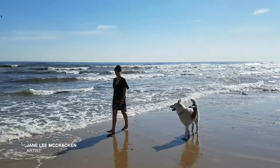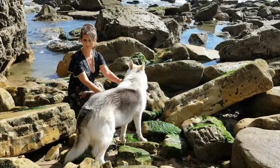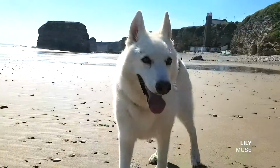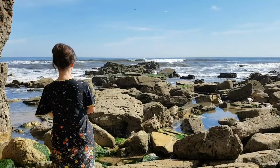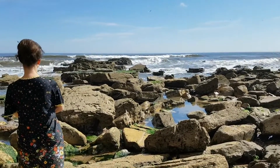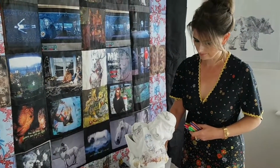I've lived in many places, but the East Coast has always been home. After living in London for a few years, I moved to the Northeast in 2005 and became a full-time artist. The sea is just so transporting. I come down to the beach most mornings with Lily to think about my art before I start the day.